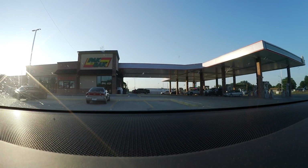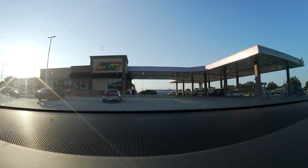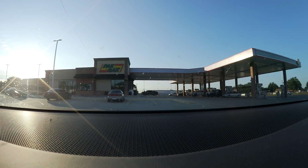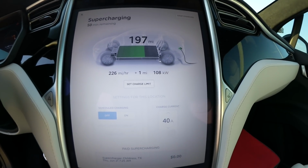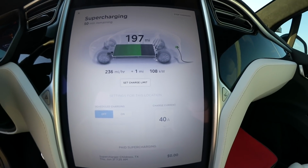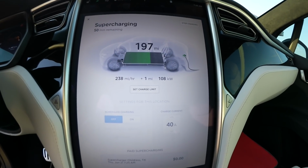First thing again, plugging in. Basically we burned about 80 miles for a 55 miles distance, or more than 80 miles. So that's why we're doing a stop here as well.